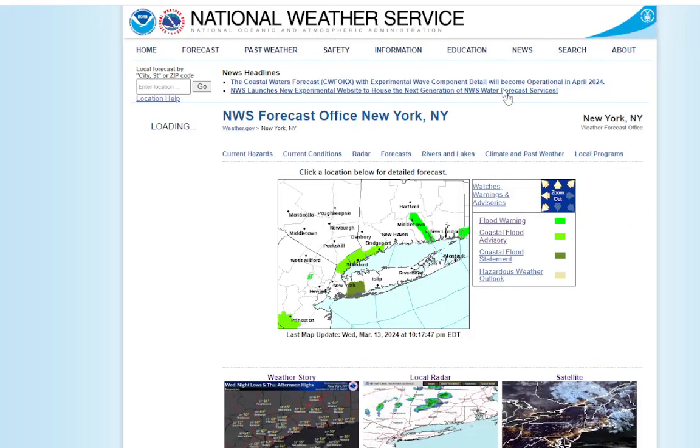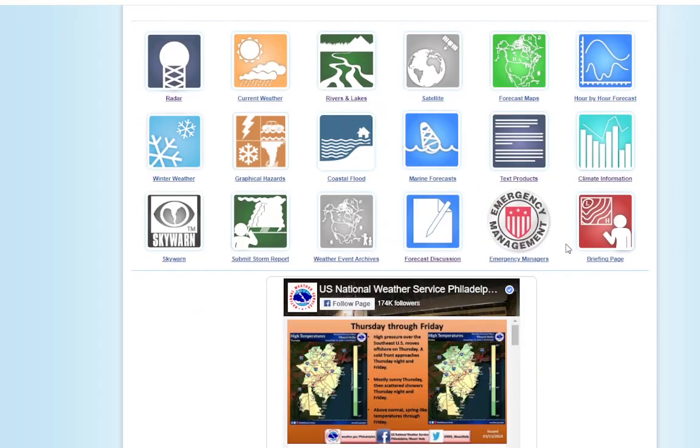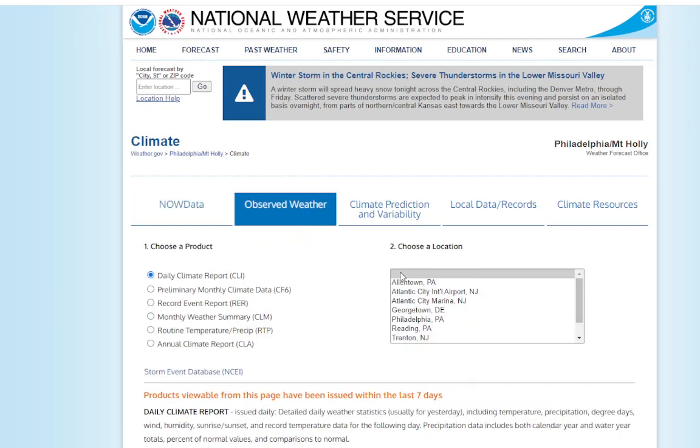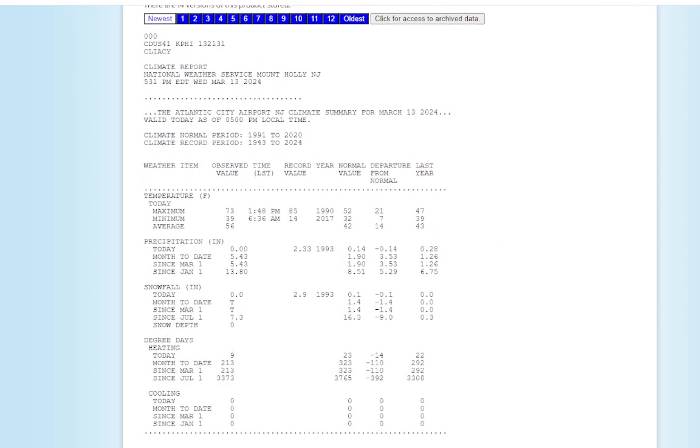So let's change this to Philadelphia now, and we'll go to the climate data for them. I know I've got to go a little bit of a different way on their site. So let's go to Atlantic City because this is where it was really warm. It got up to 73 at Atlantic City. That's 21 degrees above normal. Low of 39 was 7 degrees above normal. And that gives an average of 56, which is 14 degrees above normal.